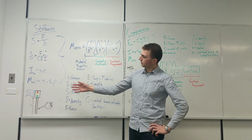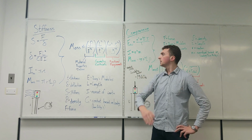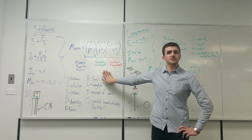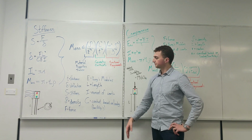So here we're looking at the wind load at the top of the light post and the impact that that might have on how much the light post bends. We're able to formulate this MPI here with the geometric constraints and the functional requirements, which will lead us to a slope for the post.